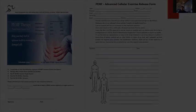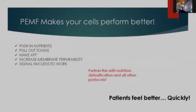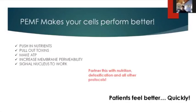It's real simple. So PEMF makes your cells perform better. That's the whole idea of PEMF. We don't treat or diagnose or try to make any kind of claims that this is a cure for anything. This is basically making your cells perform better. If you want to Google some ailment in PEMF, feel free to do so. I'm sure there's a study on it somewhere.